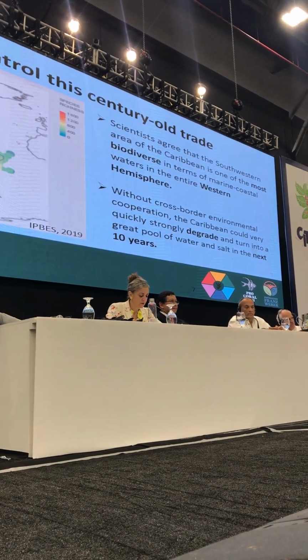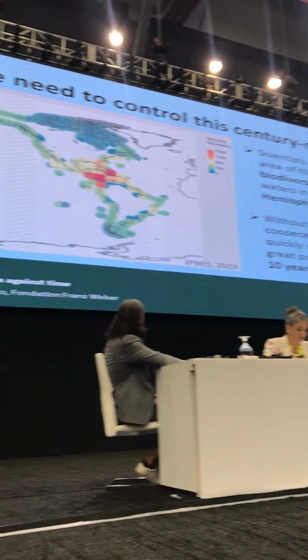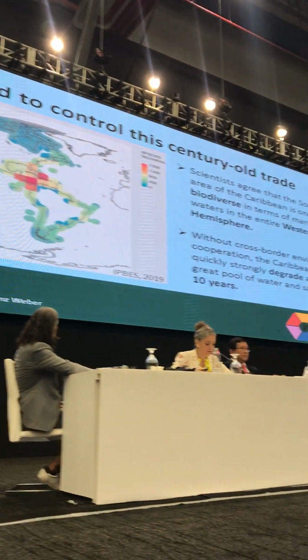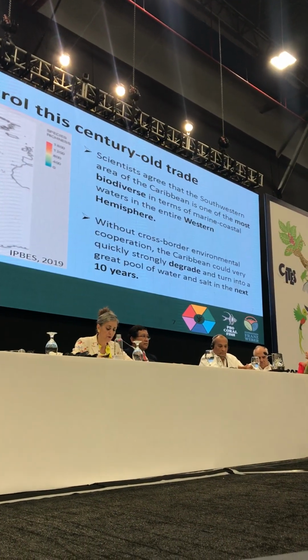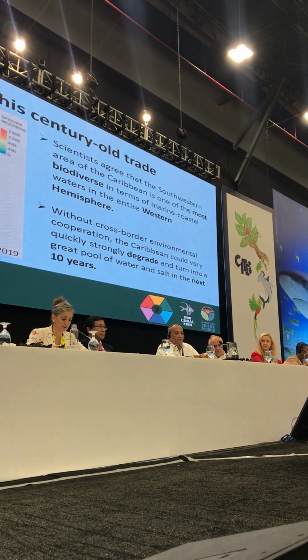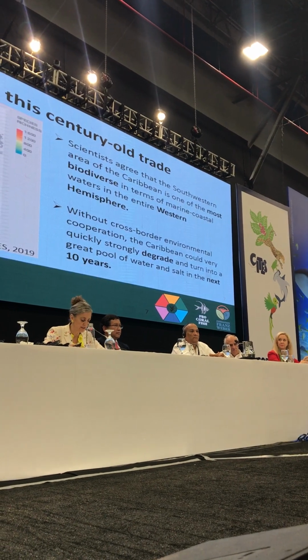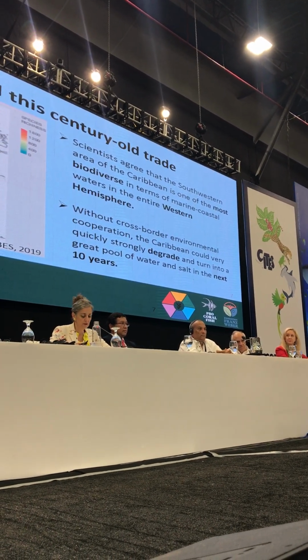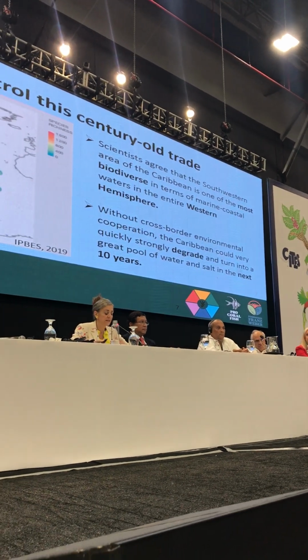The Southwest Caribbean is one of the most biodiverse regions of the entire Western Hemisphere. Without cross-border environmental cooperation, the Caribbean could turn into a great pool of water and salt in the next 10 years, meaning an unprecedented environmental collapse. What role does the marine ornamental trade play? It remains unknown.